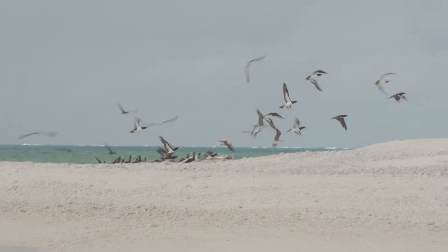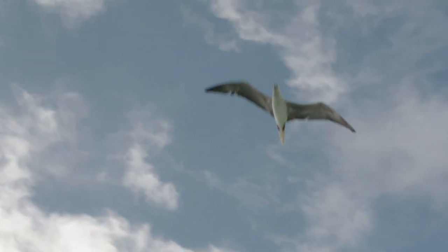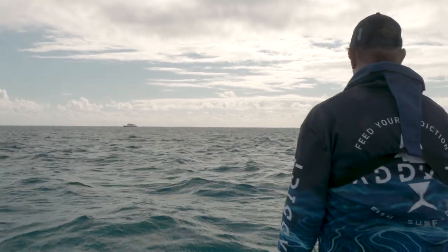Despite the glorious yet windy conditions, the big fish just didn't want to play. So we made our way back to the boat, and hopefully the winds tomorrow are a bit more suitable for fishing out wide.